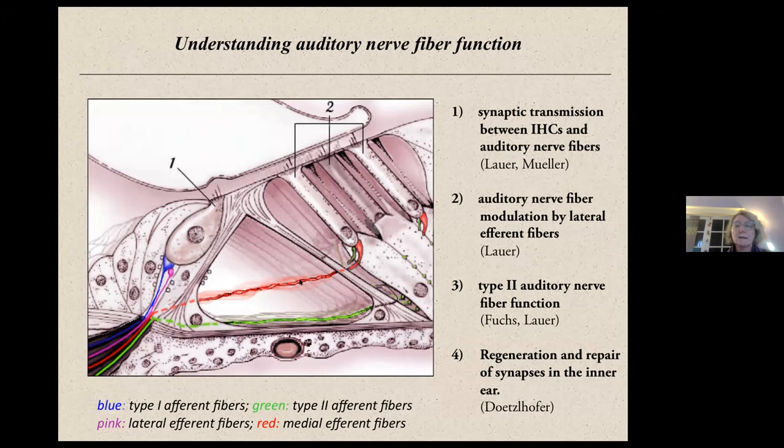And then secondly, the outer hair cells have afferent synapses, which make up about 10% of all auditory nerve fibers. And the function of these synapses is close to unknown. We are the first laboratory worldwide who was able to look at activity in these fibers. And so we're studying possible functions, which I will talk about in another slide.